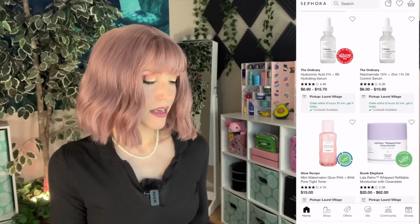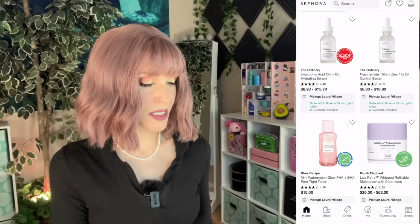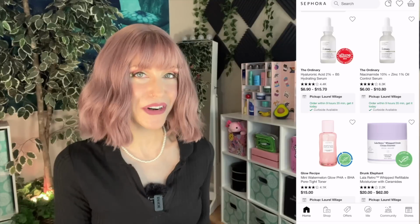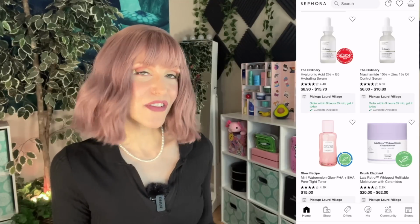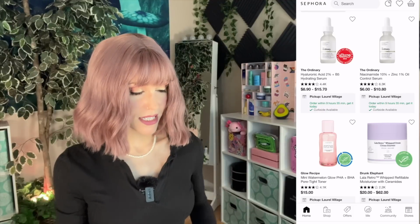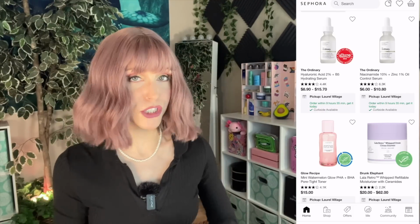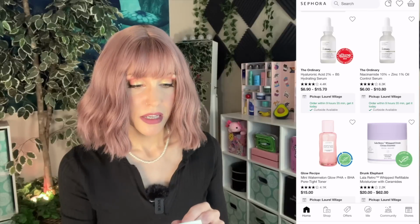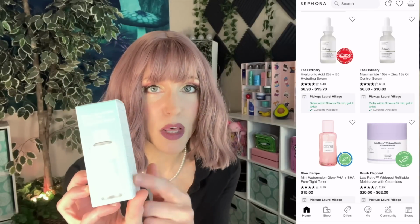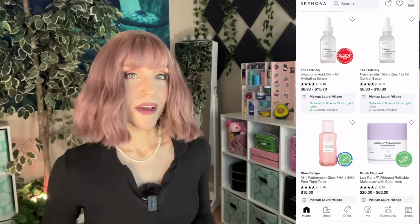So it looks like a mini is number 3 on the list, the Glow Recipe Mini Watermelon Glow PHA and BHA Pore Tight Toner. Oh, I feel like I have a lot to say on this one because I used to love this. I gotta look at my most recent Stylevana order. I might actually do a haul video of this one. So I just ordered and received the Numbuzin No. 1 Pureful Calming Herb Toner. This is the mini size of this. I think it was around $5.